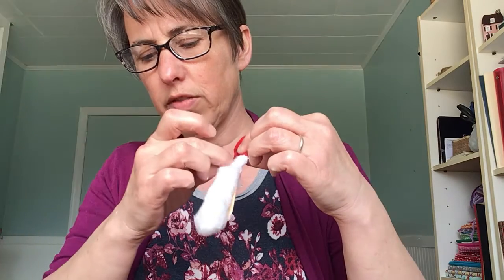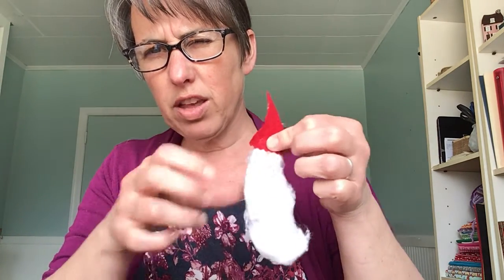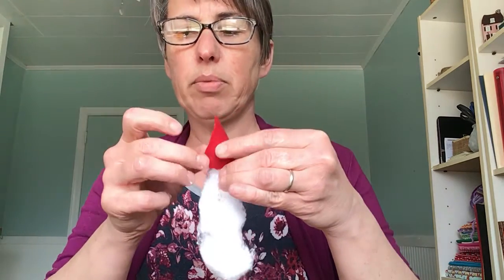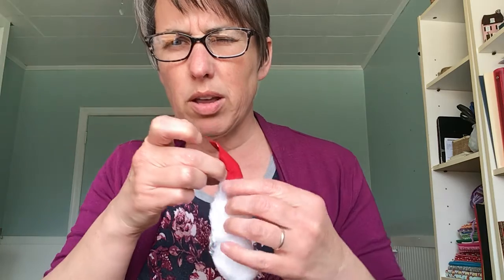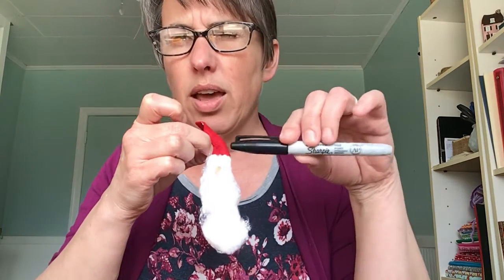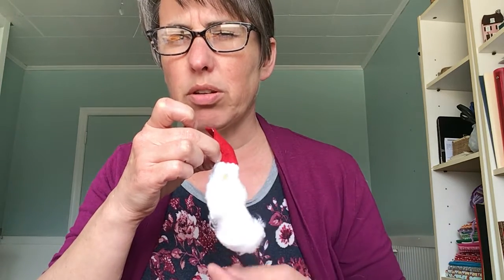And then I gotta find his face. I'm gonna make a little hole there for his face. And oops, his hat's not gonna stay on. I might need to hold it down a little bit more. But that's another way. And I could take a marker and I could make him a face and maybe move his beard a little bit.